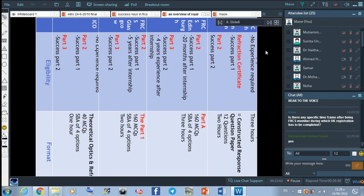The first part of ICO is a basic science test consisting of 80 MCQs, which is a single best answer of 4 options in 2 hours, and a theoretical optics and refraction test, which is 40 MCQs, a single best answer of 4 options in 1 hour.